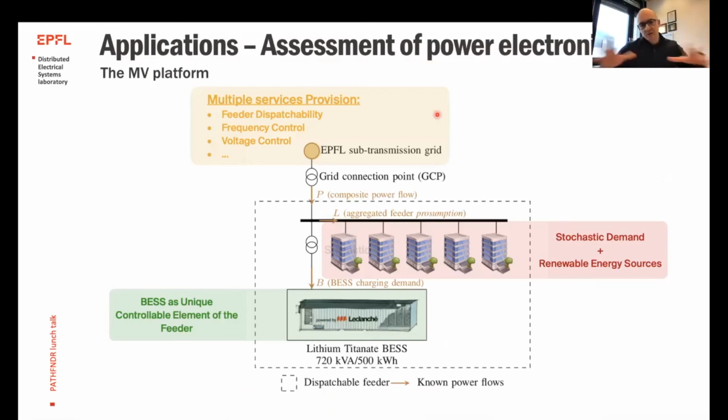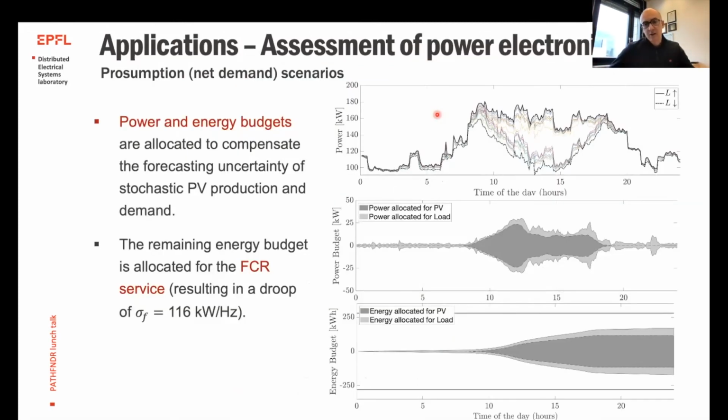So we are applying this to one of the medium voltage feeders of the PATHFNDR campus that you see here represented in a schematic way. And this is exactly what I was telling you before. You can see the budgets which are allocated to the uncertainties of your PVs and loads associated to the scenarios that you are drawing day ahead. And if you look at the integral of these power budgets, which gives you the energy budget hour by hour, at the end of the day you have a leftover energy that you can always use for other services.